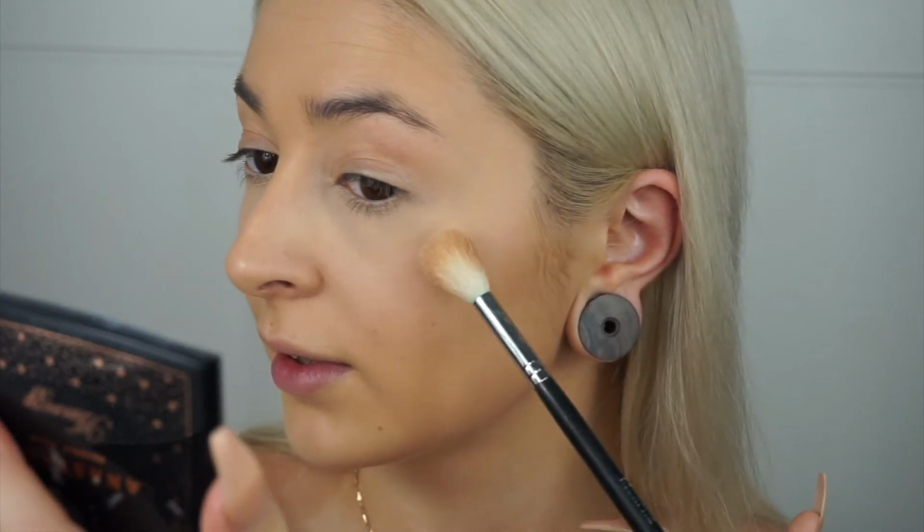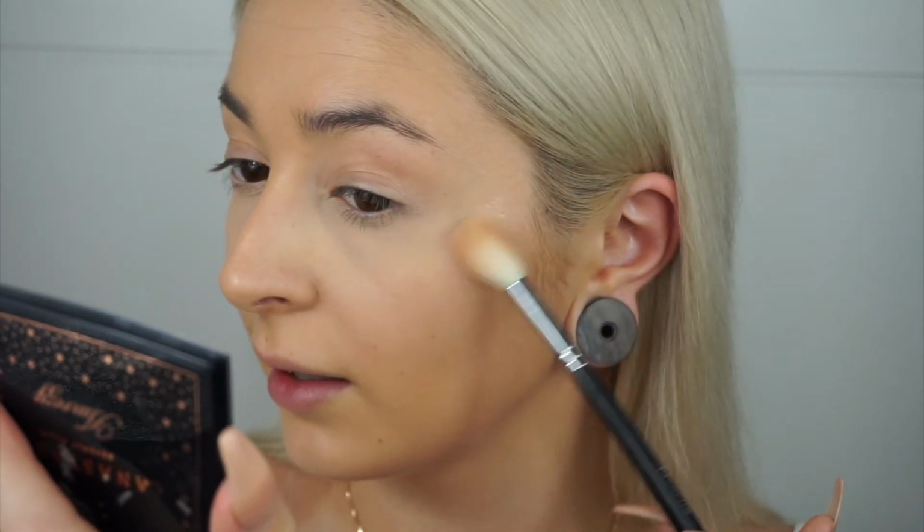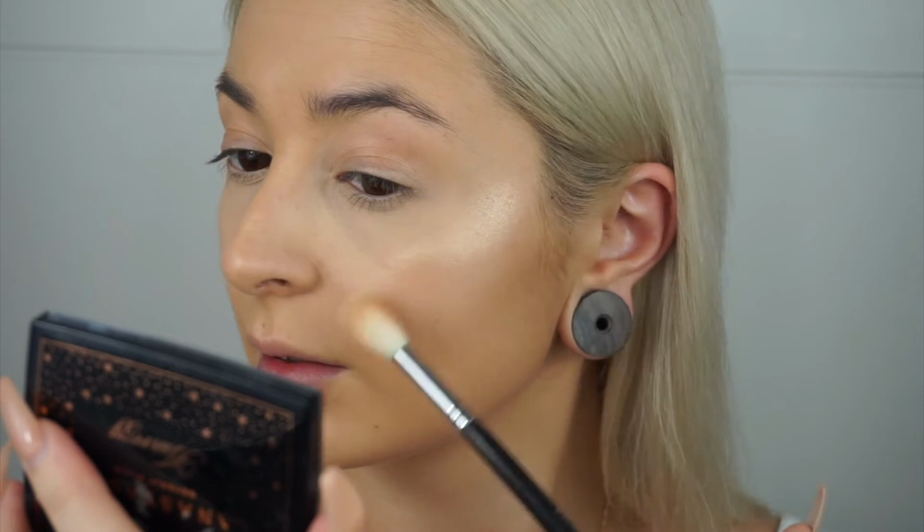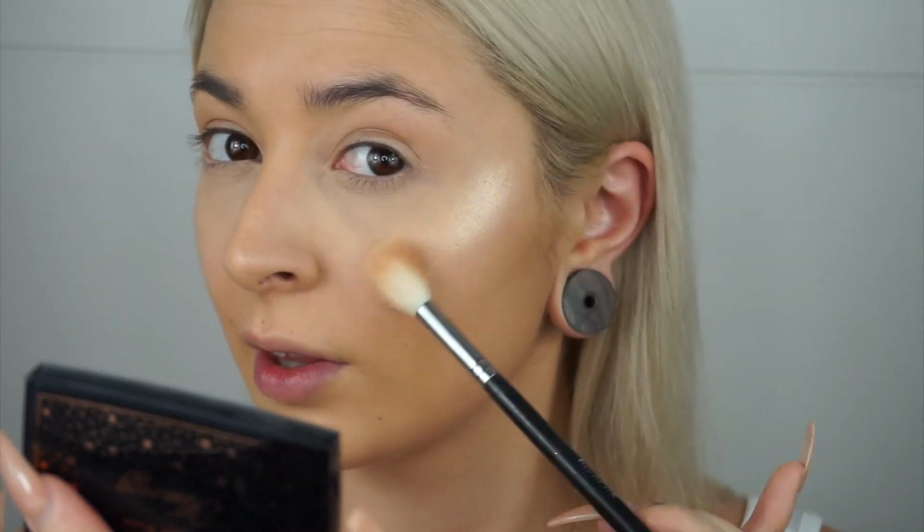So I'm just going to use my Anastasia Amrezy highlighter, which is obviously my favorite because I use it in every video. And I'm just taking that on a Morphe M510 brush. And because I haven't taken the powder down too far, it will stick to the foundation really nicely. Ooh. I don't think I will ever get over this highlighter.